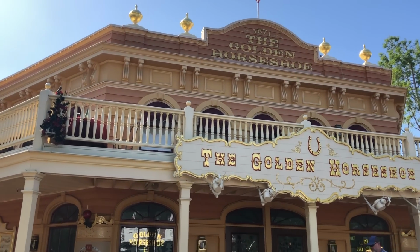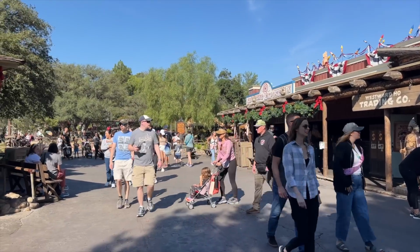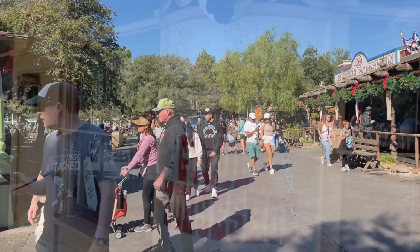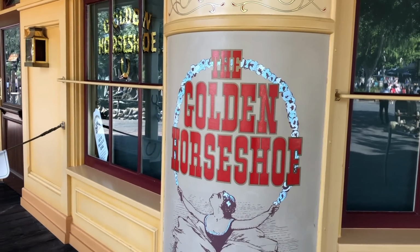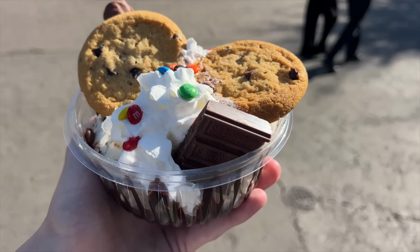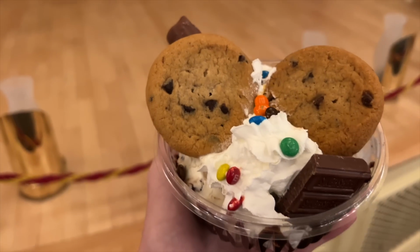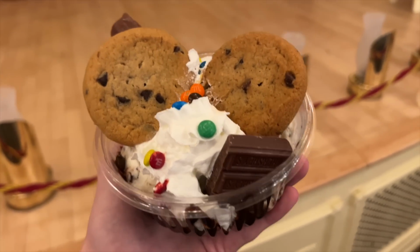Frontierland's actually more of a safe haven when it comes to snacks, so think churros and popcorn, ice cream sundaes from Golden Horseshoe, things like that. Recently, the Golden Horseshoe released a new Disney treat called So M&M's and Twix Walk Into a Candy Bar Sundae. And if I'm being real with y'all, I enjoy the name more than I do the actual sundae, not because the sundae's bad, but just because it's nothing that your Sonic drive-thru back home couldn't accomplish themselves.